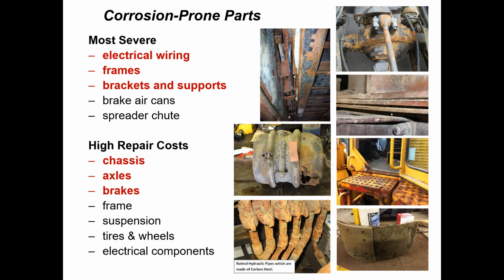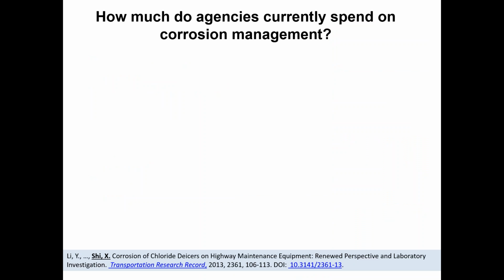Of course, that was a snapshot out of a larger population. But that survey also helped us identify the current practices or best practices and the cost implications. For instance, that helped us to answer this question: how much do agencies currently spend on corrosion management?